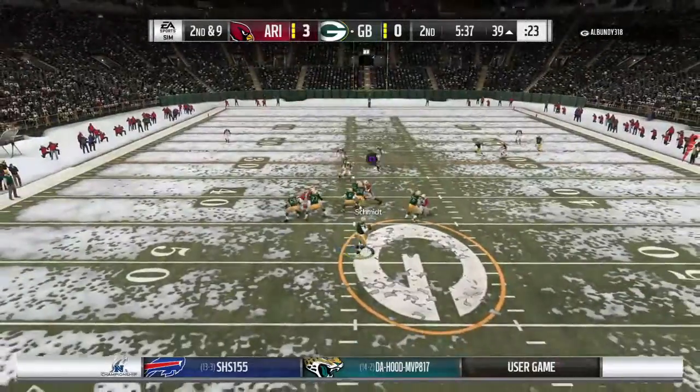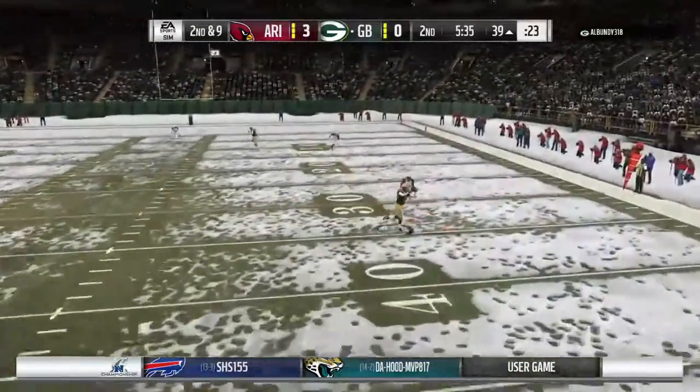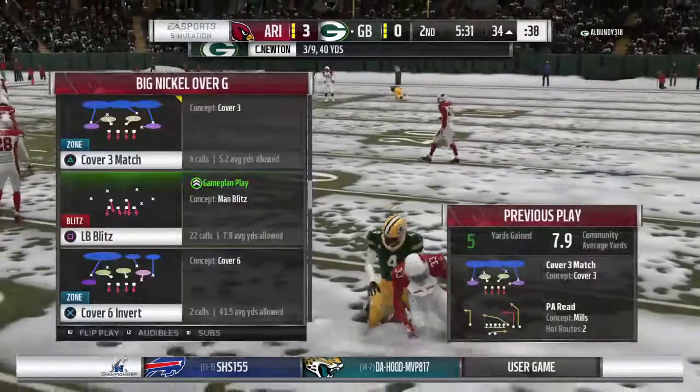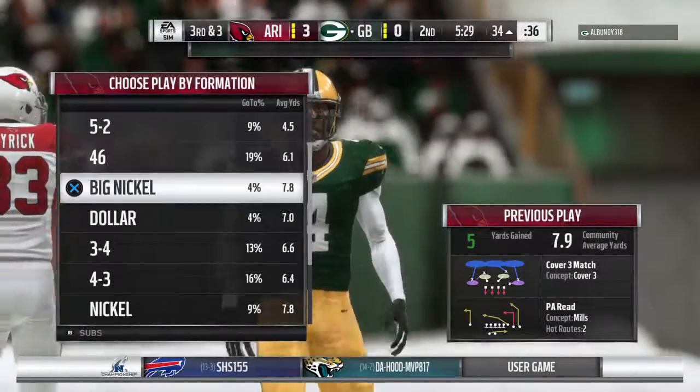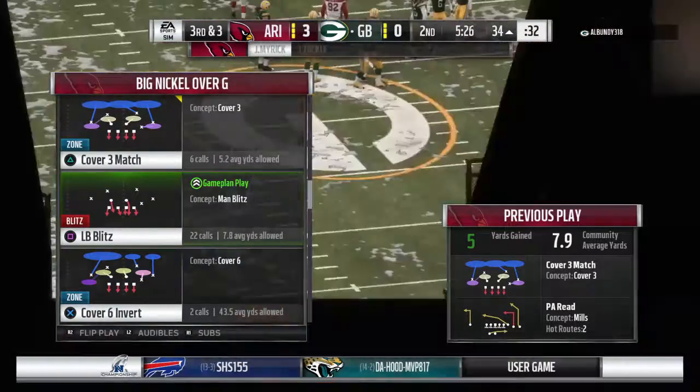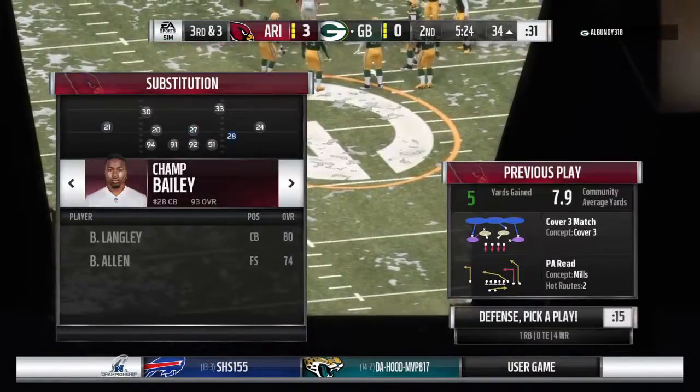Here's Newton now on 2nd down. Going to throw right side here, complete. And they'll be inside the 35 now at the 34-yard line. That catch good for 5. It's 3rd down.